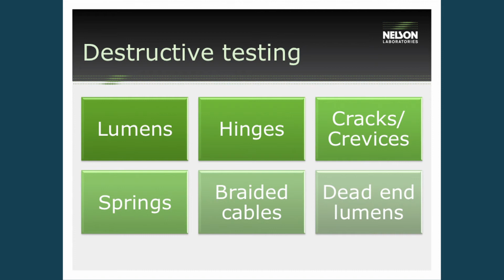Another trend that we are seeing is destructive testing. This is where you would take the device through a series of cycles where you contaminate and take it through the decontamination process, and then after several cycles of this, you would take your device apart, looking at lumens, cracks, crevices, hard to reach areas, and see if there is visual soil accumulation occurring on these devices that may be of a concern if it were to be released and have patient contact. So some of the areas of greatest concern are outlined here: lumens, hinges, cracks, crevices, springs, braided cables. These are all very difficult to clean items.